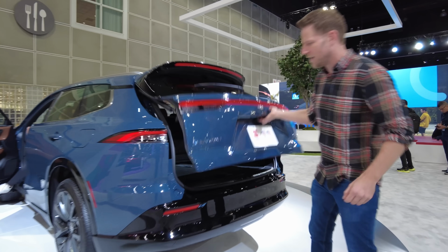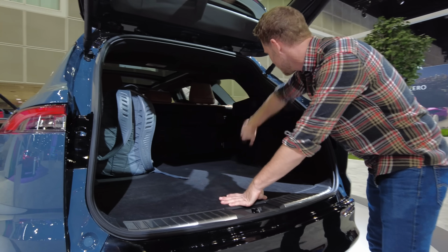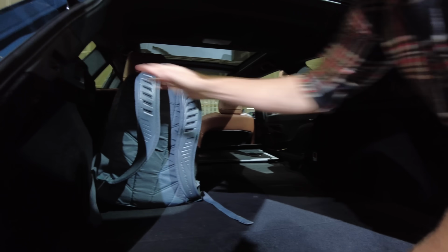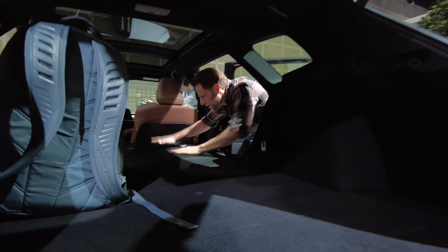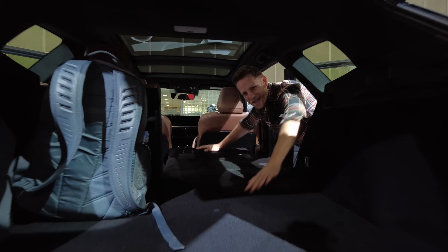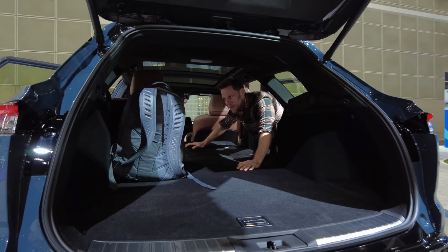As we get in here, okay, so we've got 60/40 split fold seats. You got these little releases right here, which make it very convenient to flop down. This is somebody's backpack, so I'm gonna not mess with that. But stay here, and I'm gonna go over here and show that there's a little extension. So this is 6.5 feet of space. And if I were a sassier journalist, I would lay in here. I'm getting too old for this.